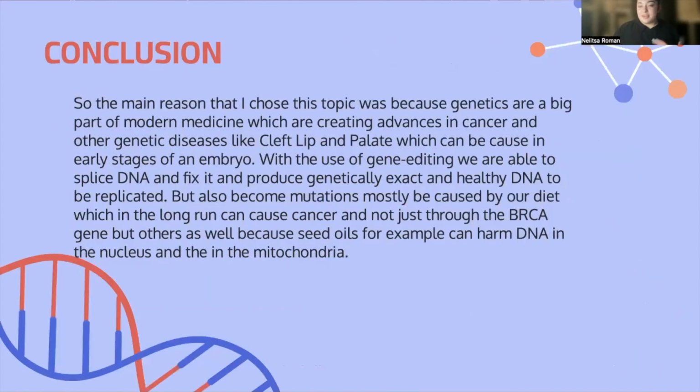So in conclusion, the reason I chose this topic is because genetics are a big part of modern medicine, which are creating advances in cancer and other genetic diseases like cleft lip and palate, which I personally am very interested in, which can be caught in the early stages of embryo development, and it's something that is very new, especially in fertility clinics, which we can look at and identify different mutations and diseases and things like Down syndrome, where we can change these different DNA strands just by splicing DNA and produce a genetically exact and healthy DNA, which the embryo and fetus can then replicate.